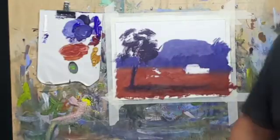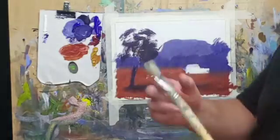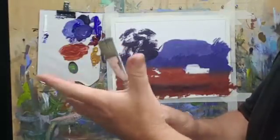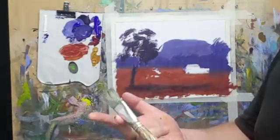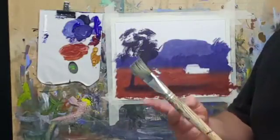Keeping it really simple. I've basically used 2 brushes so far. I mean, when I say 2 brushes, 2 of this one, right? This is a 1-inch wide brush. I've got 3 or 4 of this exact brush, so I can have my lights and my darks and so on. But it's the same brush, so I'm basically using 1 or 2 brushes.